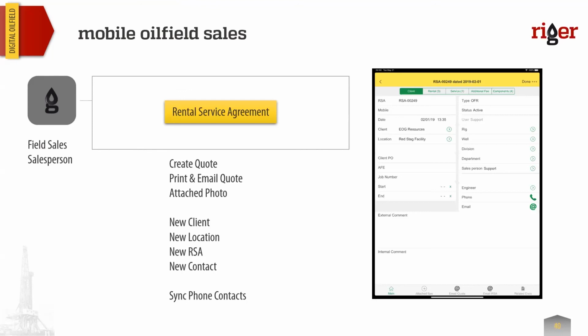personnel, and it allows the salesperson to create a quote, to create a rental agreement, and present the client with a quote right in the field without the hassle of creating a paper contract. The application focuses around one document, the rental service agreement, and it will allow you to print a quote and email the quote. We can attach different photos and even the signed quote of the client as a photo to the rental service agreement and synchronize it with the cloud.